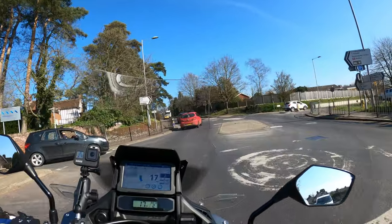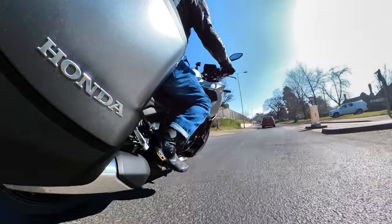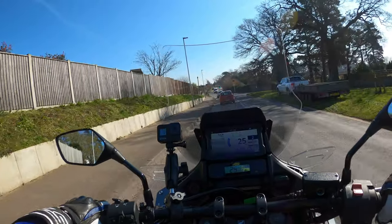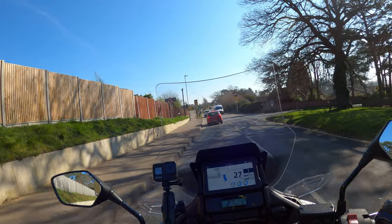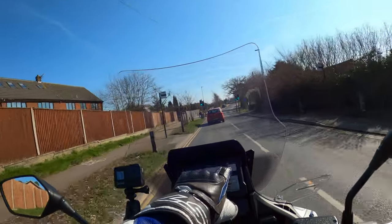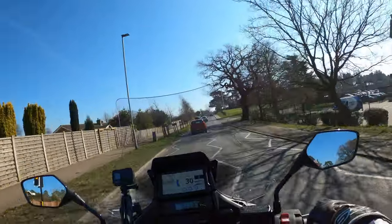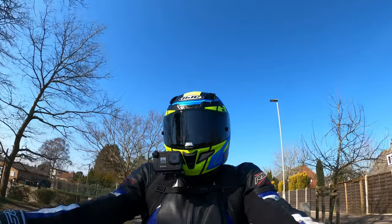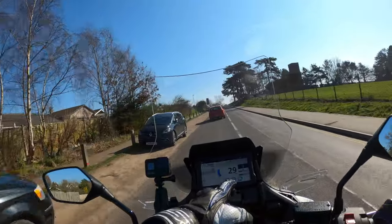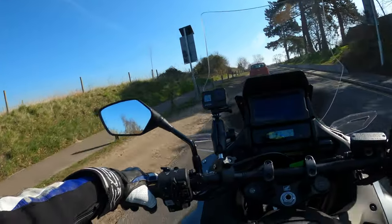Let's take a right here. She handles lovely at low speed as well. No issues at all. Self-cancelling indicators. You can see the heated grips on here, the setting that it's actually on is setting 4. But yeah, they're lovely and toasty. Fuel gauge there, very clear. Temperature gauge. Like I say, you can change this to your desire really.